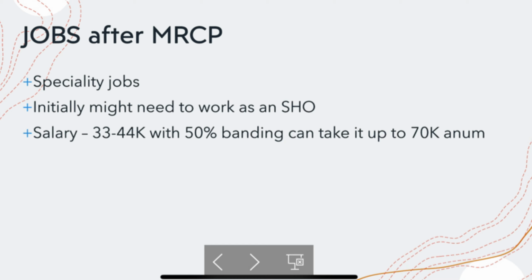Now, what are the job aspects? You would be inclined to apply only to your specialty, like if you're a medic or surgeon or pediatrician or gynae obs. I won't say that there are fewer jobs, but definitely you have some restriction because you already have a career plan. You know which specialty you want to continue. So that's one thing.